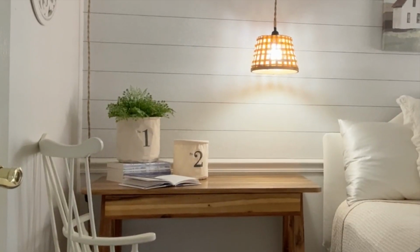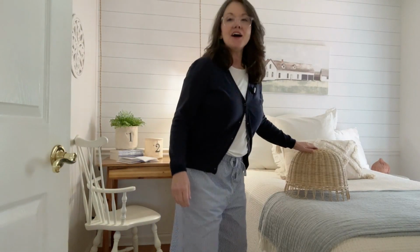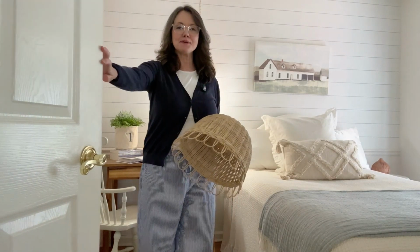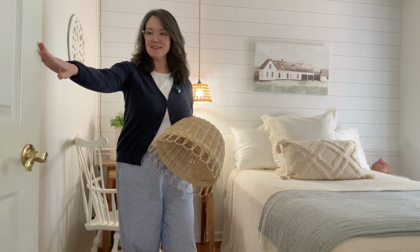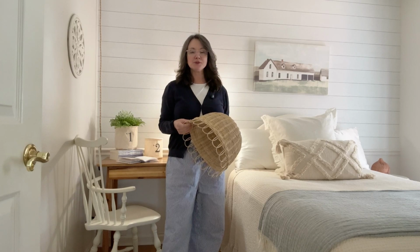In my guest bedroom, I decided to change out my basket lamp. Okay, so next I want to show you how you can add a scallop trim. Sorry, my door's shutting all of a sudden. Anyways, how you can add a scallop trim to a light.